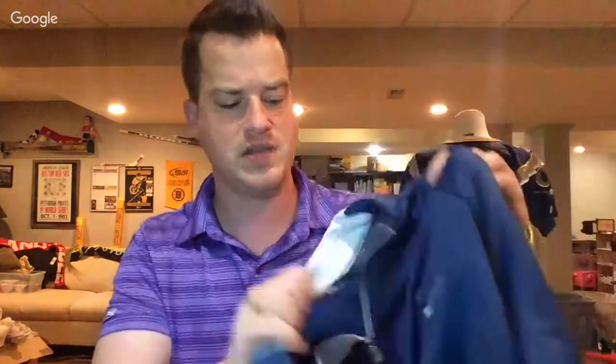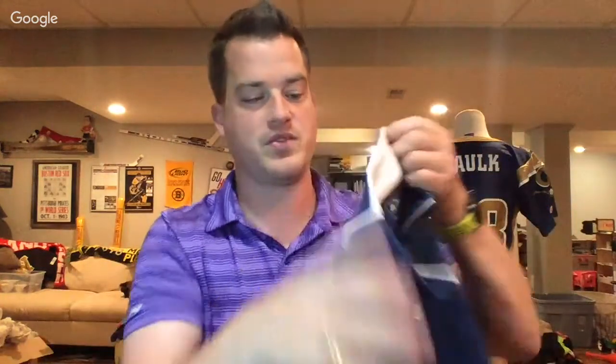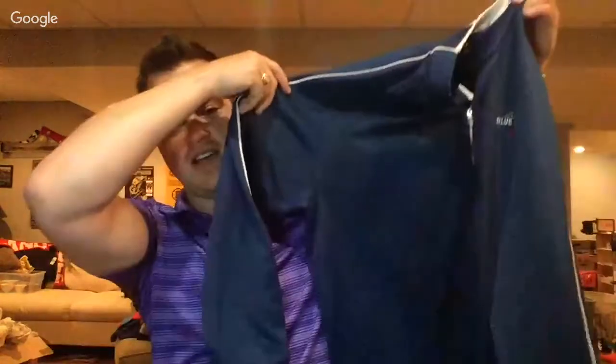Now, I picked up a ton of brands. I picked up Adidas. So I like the pullovers. Adidas, Climalite, extra large, and it does have the 3 stripes in the back. So pick that up.